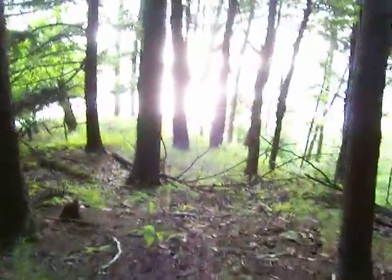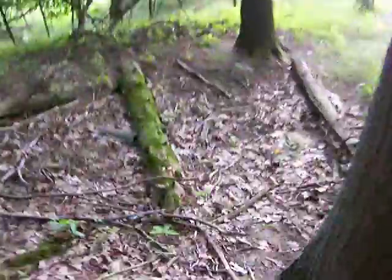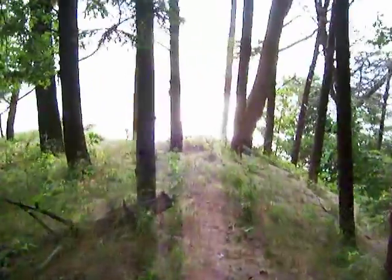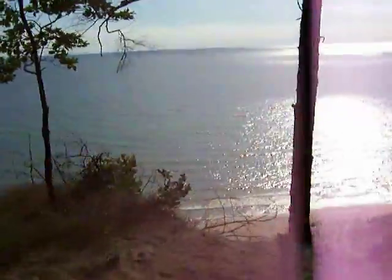It's just beautiful here. We're coming close now to the edge of the bluff, and I'm starting to feel a nice breeze off the lake. I think I can hear some waves washing up on the shore. It's pretty bright because the sun is getting a little lower in the sky. It's about 6:35 daylight savings time here in Michigan.